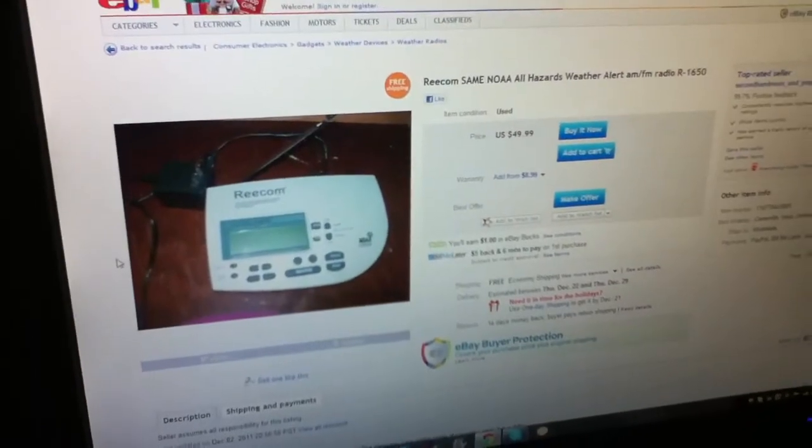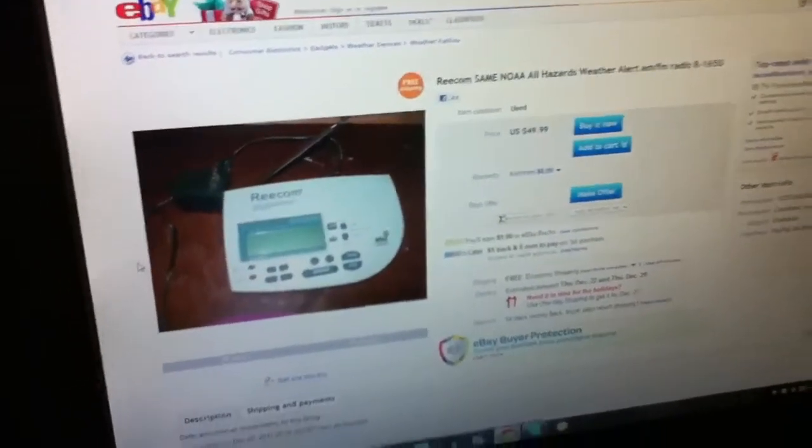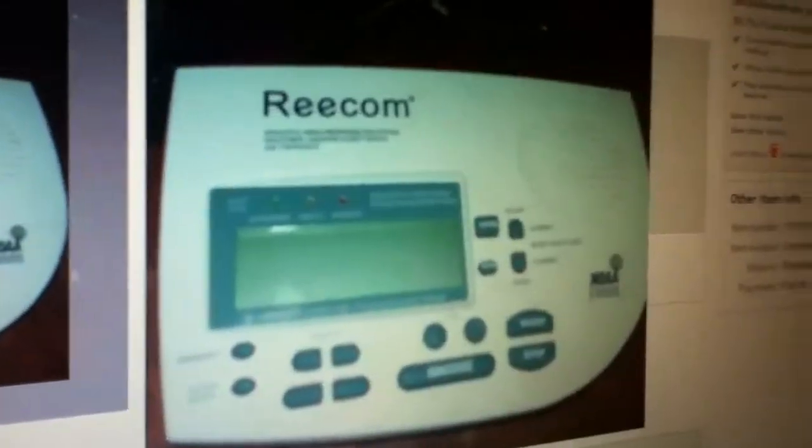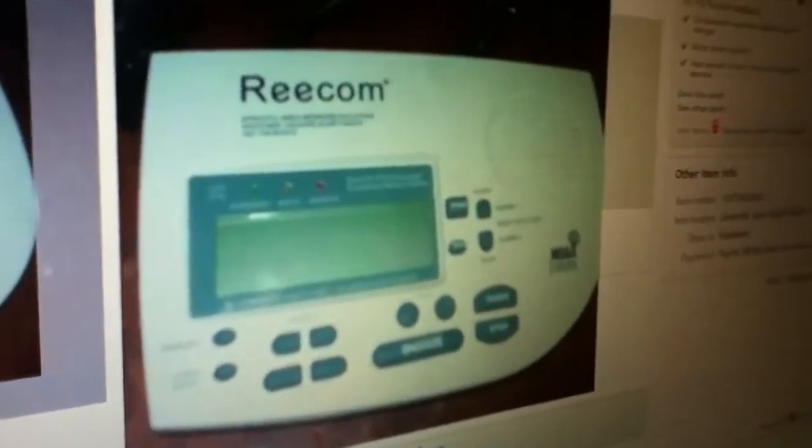And today we are here to show you a special Reecom R1650. It's a used model, but if you look closely, it just says statement and the LED is green. That's right. You're looking at a rare Reecom R1650 weather alert radio.